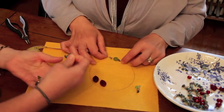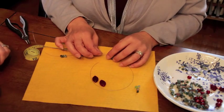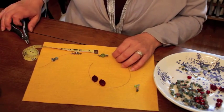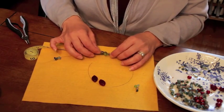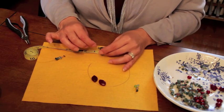Okay. But if you have a hard time choosing beads, then just go for one of the multi-packs that they sell, and you can buy them within a palette, and then that helps narrow your choices down, and you're not overwhelmed by standing in the bead store staring at everything.